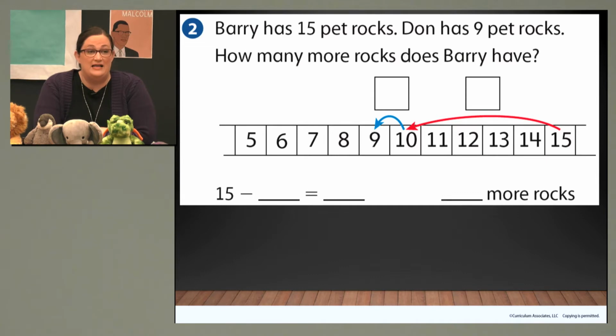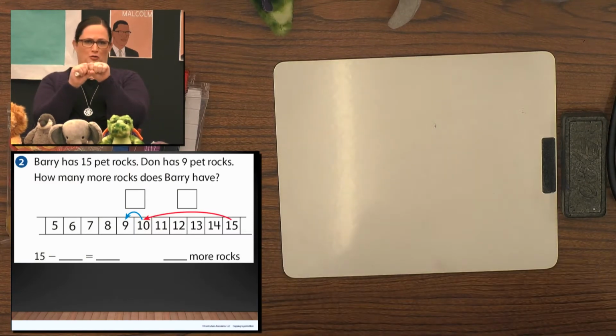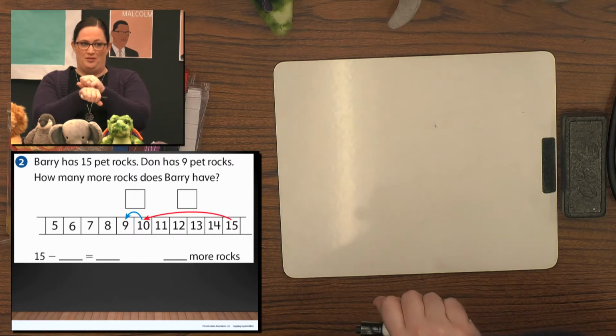Barry has 15 pet rocks. Ooh, Pebble, this is a story about you. 15 pet rocks. Don has 9 pet rocks. How many more rocks does Barry have? Ooh, Mr. Kevin, can you show my whiteboard? This one's different than what we've been doing. This isn't a part hole where I have a hole and I take a part away. This is a comparing problem.